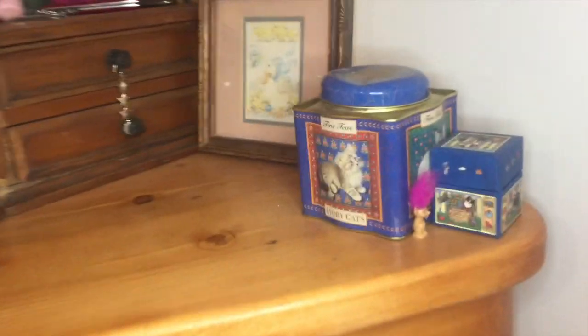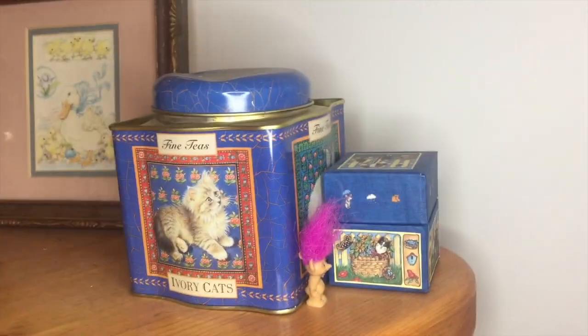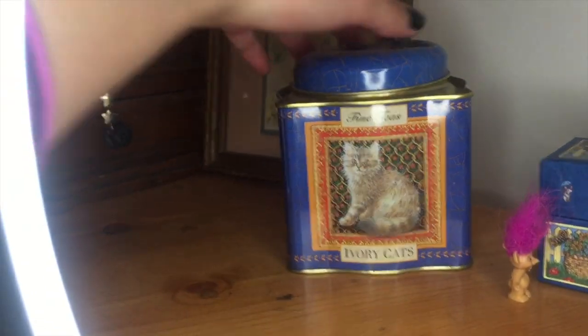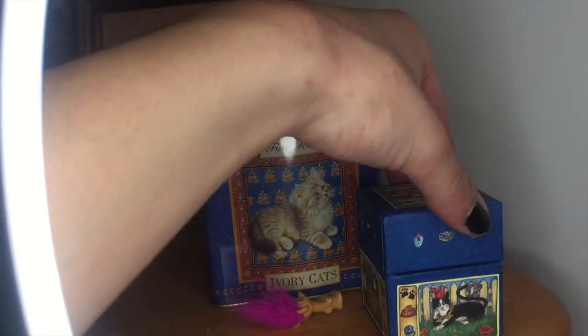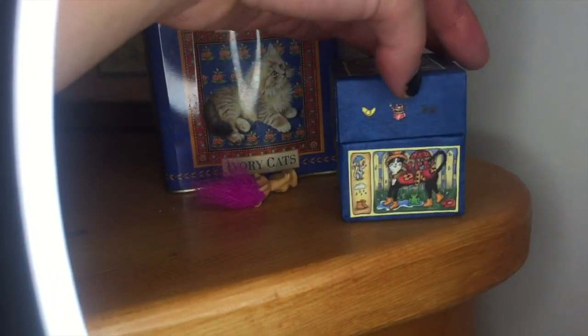On the desk that my dad made me, I have some little boxes and trolls. This one is so cute. It has cats on it. I love cats. I work at a cat cafe. It's my favorite job. This also has cats on it. It's amazing.